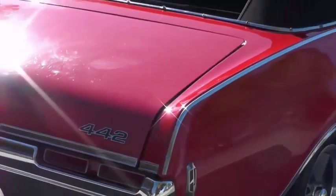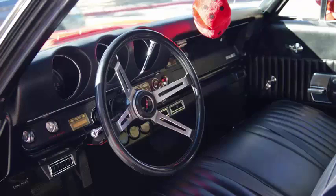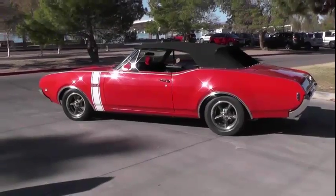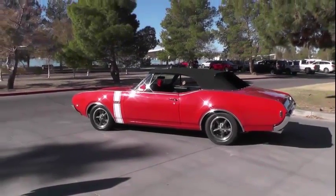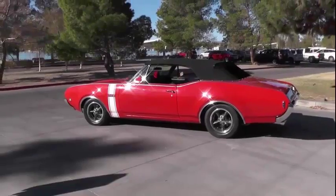Going inside the car, just before we bought the car, it had most of the interior put in. We did have to add some new carpet. It was rather sun-faded. Put in some seat belts. And the biggie, this was not an air-conditioned car when it was built, and it is a vintage air-conditioned car now. It blows really cold in the summer, and it blows really warm in the winter.